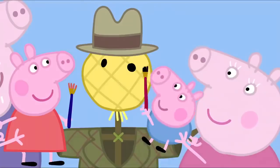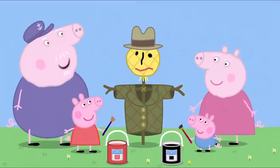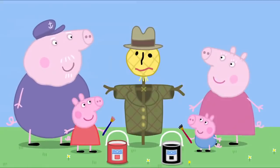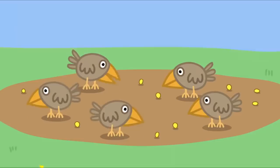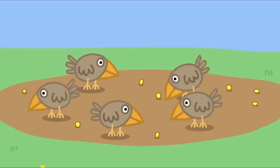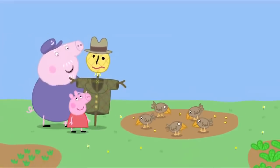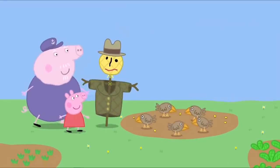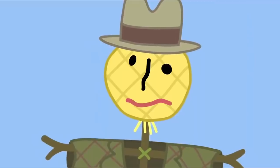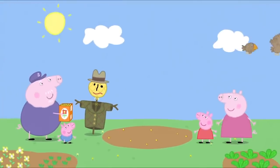George paints the eyes and nose. Peppa paints the mouth. Fantastic! Mr. Scarecrow is ready. Hooray! The little birds are looking for Grandpa Pig's flower seeds. Look! The little birds are back. Don't worry, Peppa. Mr. Scarecrow will scare them off. It worked. Mr. Scarecrow has scared the little birds away.